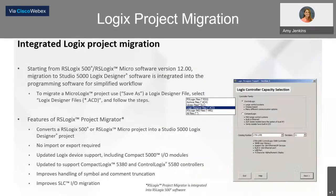Starting with RSLogix 500 and RSLogix Micro Software version 12, migration to Studio 5000 Logix Designer, which is used for CompactLogix and ControlLogix programming, is integrated into the programming software. I'll demonstrate how easy it is to convert a project. If migrating to a Micro 800 system, the recommendation is to create the project from scratch. Within CCW, there is a MicroLogix converter tool, but this is no longer supported by Rockwell.